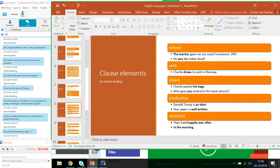Who gave you this book? Here we've got the book, which is being given as the direct object, because it's actually the thing that's being shoved at you. And to whom is the book given? It's given to you. So you're also an object of the action. You're affected by it. You're an indirect object. So we might also work with two different types of objects where necessary, if necessary.